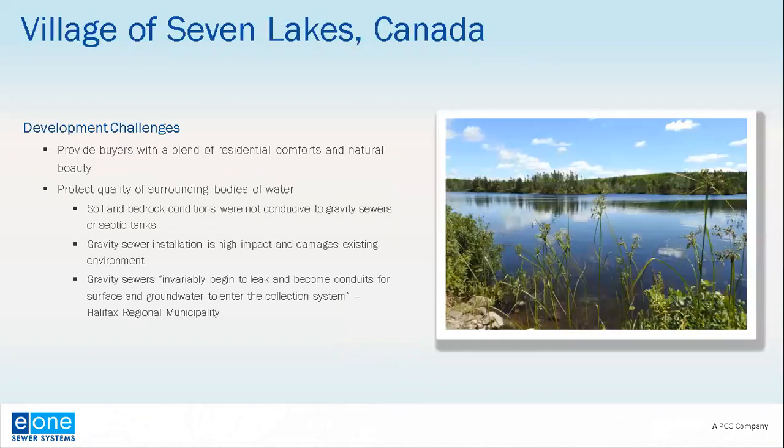So they didn't, like the previous example, they didn't want a sewer system that would be very disruptive, aka gravity. So they started looking at the E1 all-terrain sewer option. And some of the complications here, soil and bedrock conditions really were not conducive to gravity. It would have cost millions to install. The gravity sewer installation is high impact, and in their opinion, it posed a threat to the existing environment in some ways. And they didn't want to put in septic tanks because they knew eventually they would fail and cause ecological issues for water quality.